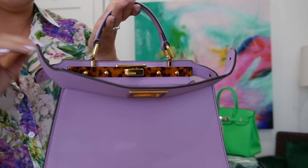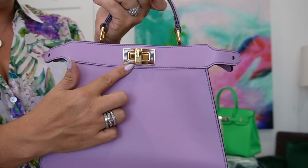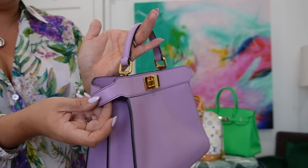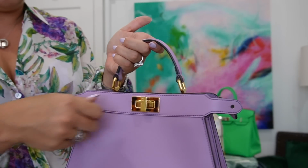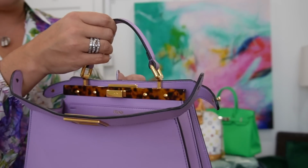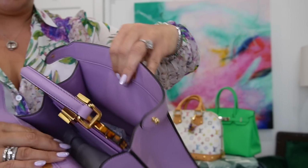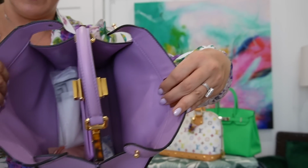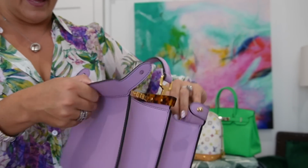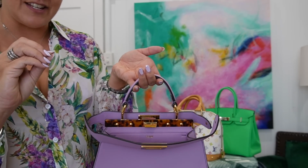It has 2 compartments that close with a simple turn lock closure. You can also button the bag up with these side sangles on each side. I prefer to leave it open, so you have options there. As I said, the bag has 2 compartments and 2 turn locks and 1 top handle. If I open it up, you can see the structure inside. It is very, very roomy. It comes with its own raincoat and it has 1 slip pocket in the front. It also comes with a detachable adjustable strap.